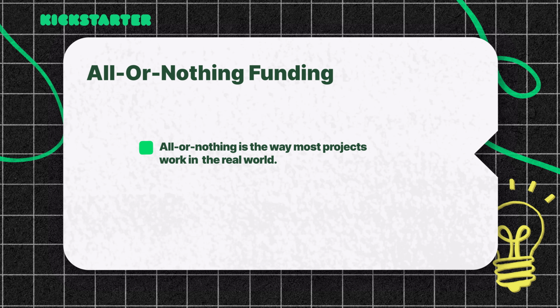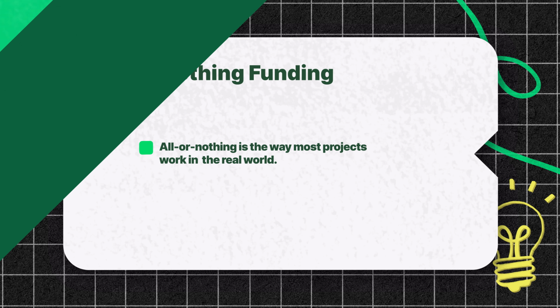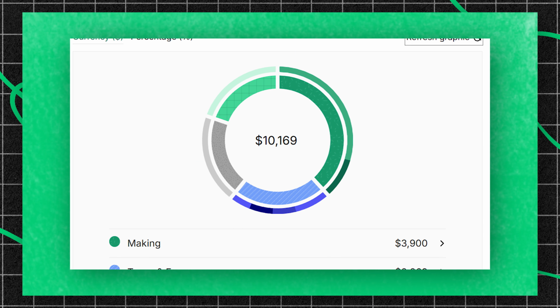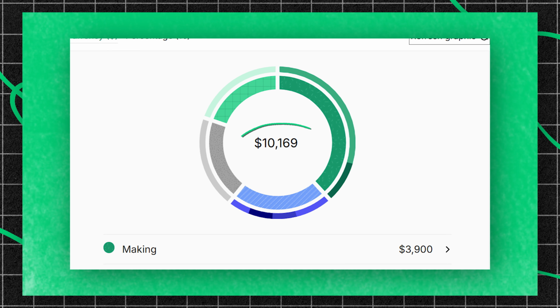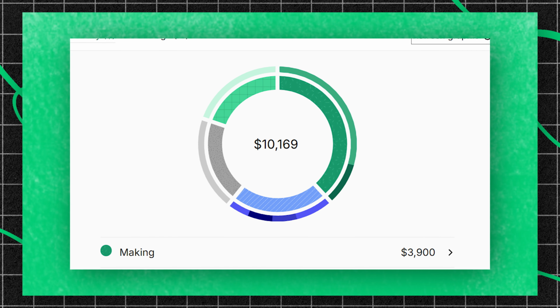Second, all or nothing is the way most projects work in the real world. In order to deliver the thing you're promising, you'll need a certain budget. And if you're even a little bit short, you might struggle to deliver that project. It's a system that reduces risk for both you and your backers. So let's talk about what goes into that all-important funding goal and what you should think about when you're setting it.